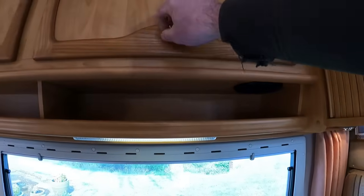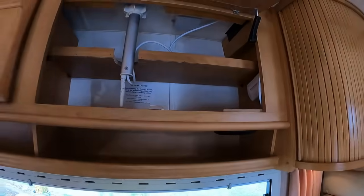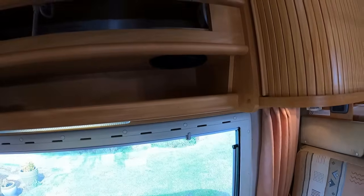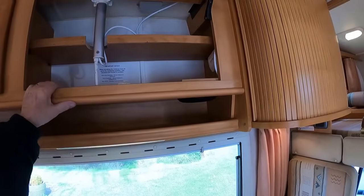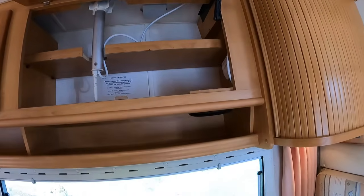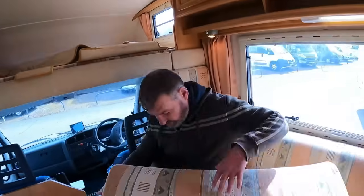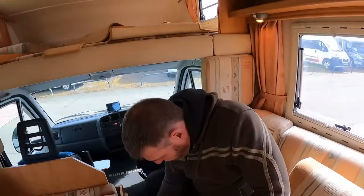But look at the wood on it, Kev. It's proper wood, isn't it? Proper wood. If they put six screws in, they needed six screws. That's correct, Kev. Nowadays, you'll get a van, and if you need six screws, if you can get away with four, they'll get away with four. That's correct, Kev.